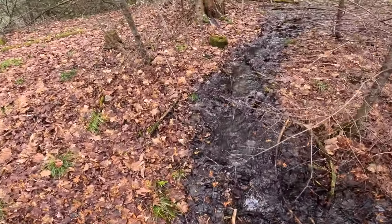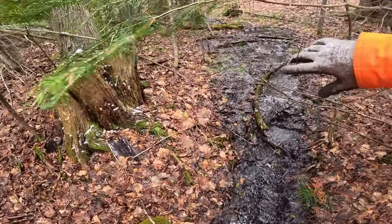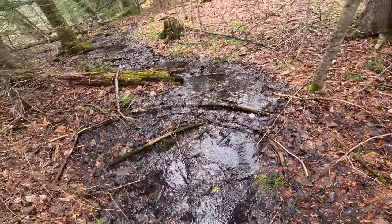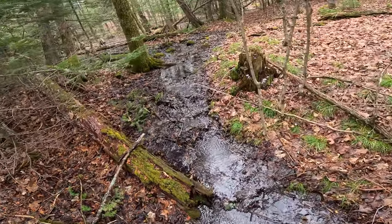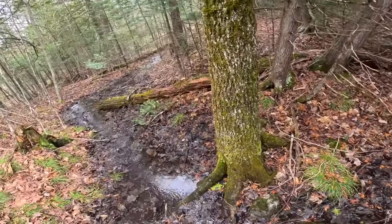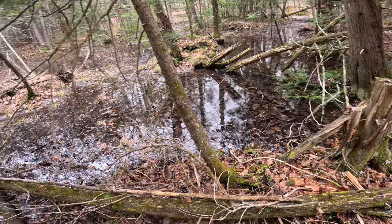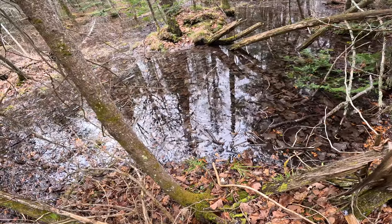But as we get up higher, it gets more and more blocked and diverted. See, I don't want it running down this way. I want it all going down through the stream. And then we get up here. Now this, I'm sure, used to flow quite naturally down here. But over the years, with the leaves and things building up, it's just stopped flowing, or mostly stopped flowing.